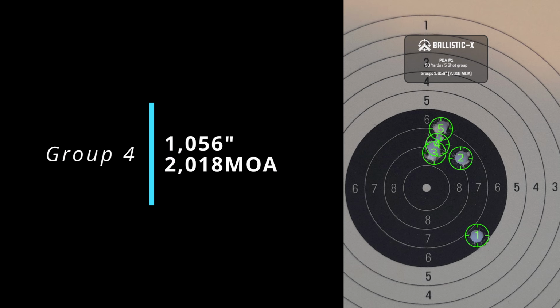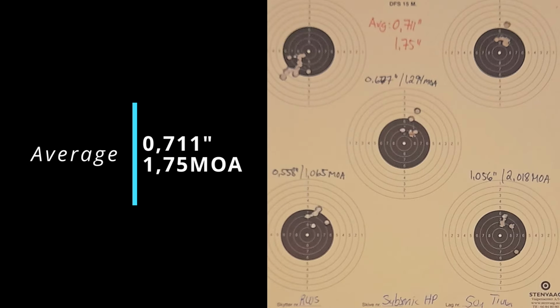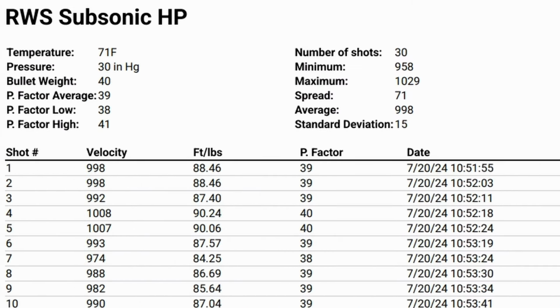It started really well, but we got an ugly flyer. This could have resulted in a bad shot if we were shooting at game. It also ruined the average as the group ended up at 1.056 inches. Speaking of averages, we ended up at 0.711 inches. This is more than good enough for hunting, and as mentioned, this could have been much better without the flyer in group 4. Now let's take a look at the numbers from the chronograph.